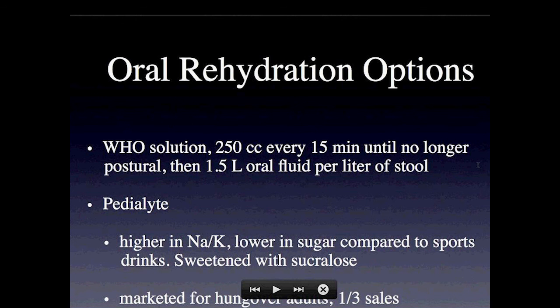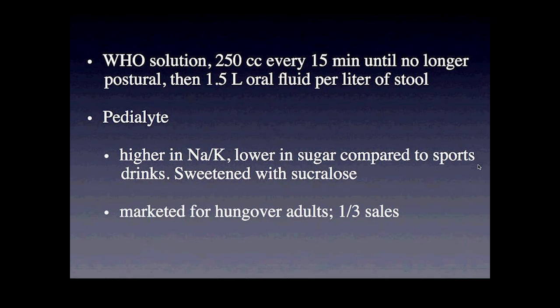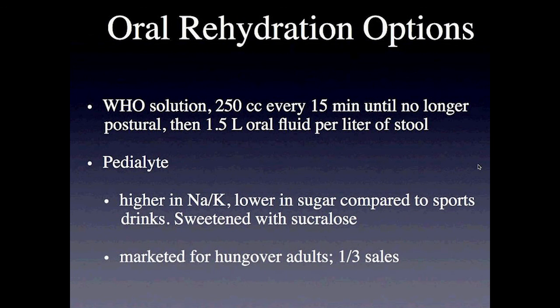Interestingly, Pedialyte is sold. I was in Las Vegas recently for the annual meetings, and they were selling rehydration tablets for people who had a bit too much to drink the night before.